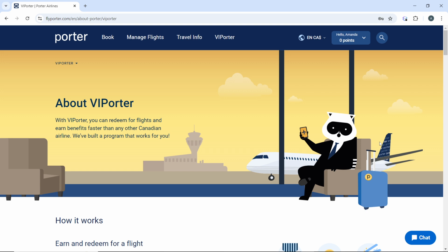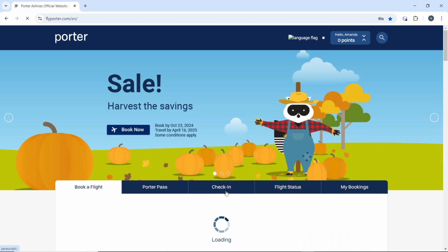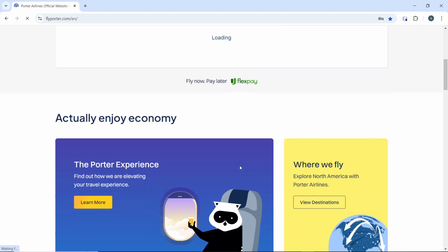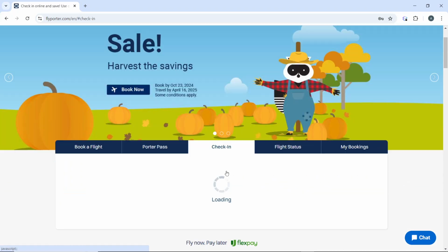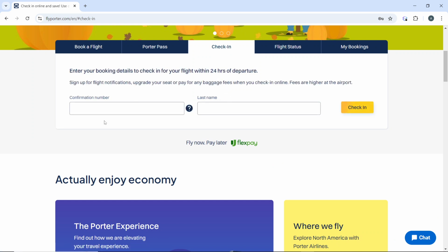So the fifth step is to check in online. For you to check in online, of course, head over to the Porter website, and once again on the Porter website, you're going to see a tab from the home page that says check-in. Now click on check-in, which we have here. Click on the check-in tab, and once you click on it, it takes you here. Now all you need to do here is to enter your confirmation number and your last name and click on check-in. Once your booking is retrieved, complete the online check-in.